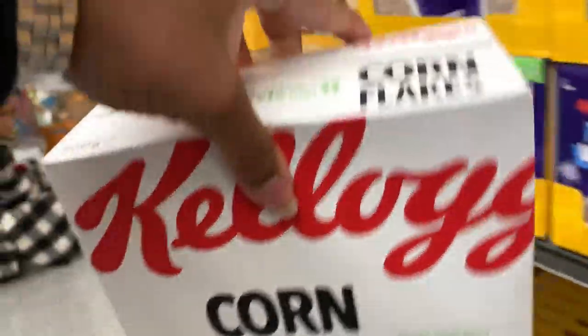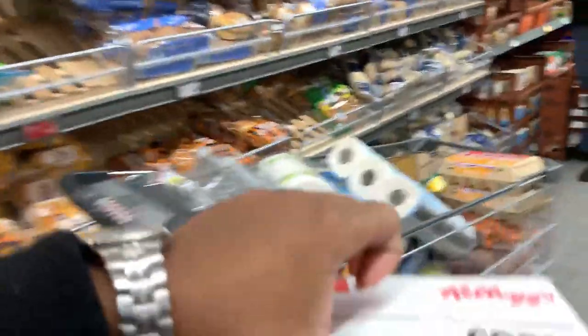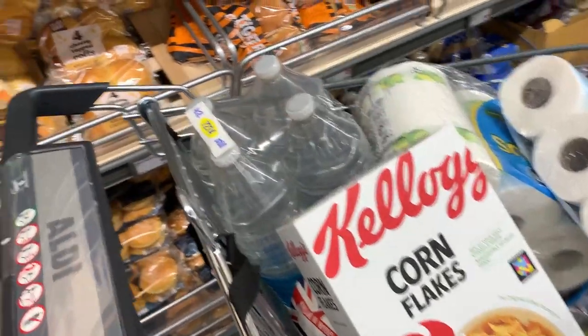I like my Kellogg's. I tried the Aldi brand one and it's not as nice. The flakes are a lot darker and thicker, you know? The Kellogg's flakes are really smooth and thin.